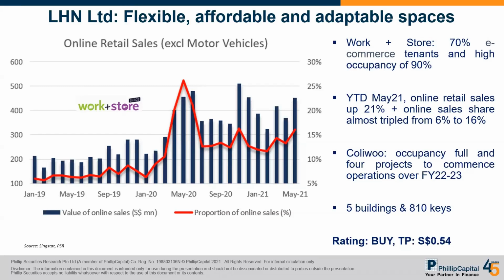So in conclusion, we believe that LHN will continue to be an optimizer of real estate trends as the demand for serviced residences and e-commerce continue to rise. We have a buy rating with a target price of 54 cents. So that's all for LHN. I will now be passing the time on to Terence for DBS Group.